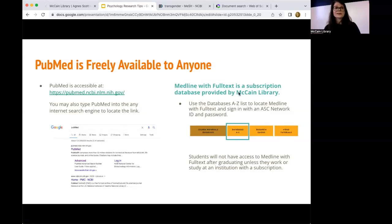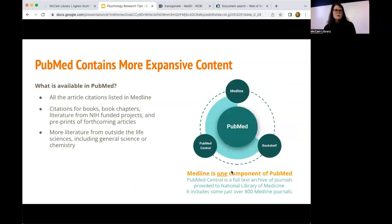Medline with full text is technically a portion of PubMed, but we have a full text subscription to it, and you can get to that from the database's A to Z list. Unfortunately, you will not have access to this one after you graduate. So your professors typically want you to use PubMed because it's something that you're going to have access to, and you might as well start learning about it now.